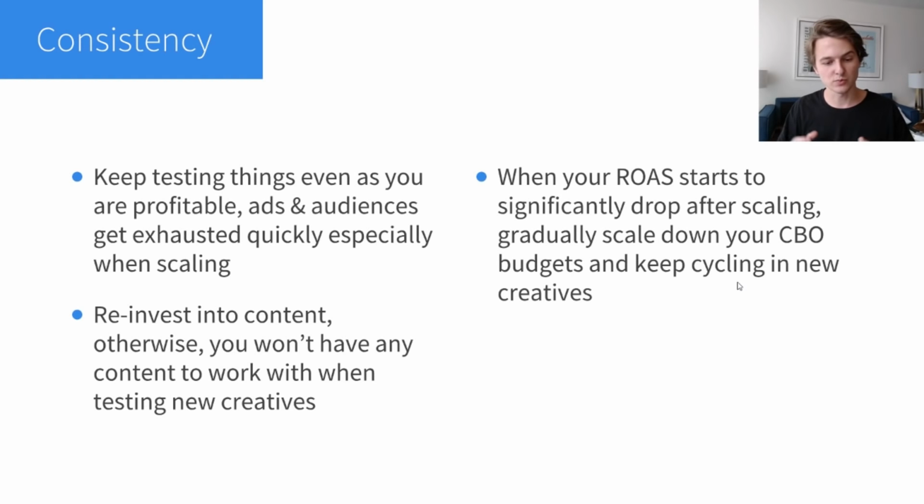Now, another thing that I said is reinvest into content. Otherwise, you won't have anything to work with when you're testing new creatives. And this is a big mistake that I see a lot of people making. They don't reinvest in content. As soon as you start scaling, as soon as you're making profit with a product, first thing you should invest in really is getting videos made for that product, or getting lifestyle photos made for that product. And if you do that, you'll be able to test a lot more. You'll be able to make new creatives, new variations, new scroll stoppers that other people don't even have yet, right?